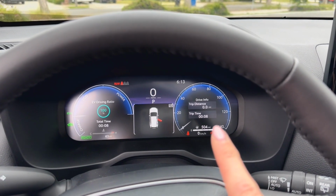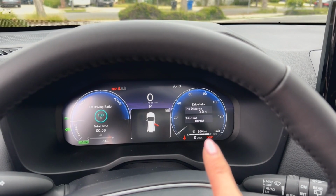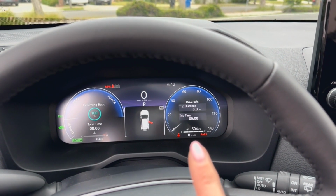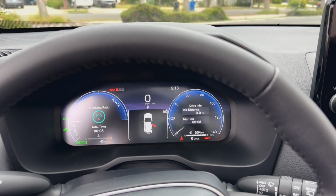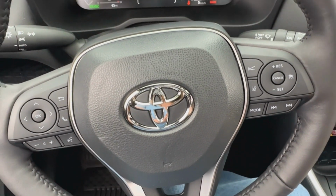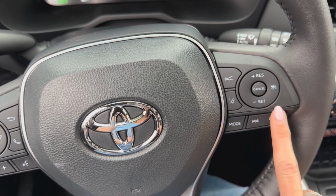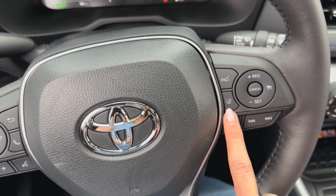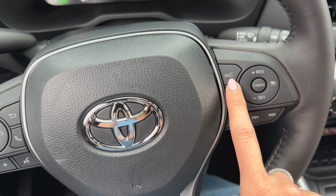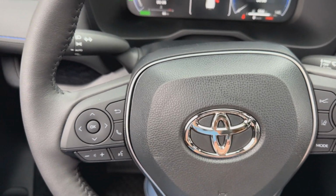Also, you can see that I'm almost full on my gas tank and I have over 500 miles. I believe when it's fully full, it'll be about 595 miles of driving range on one full tank. So that's really impressive. And then taking a look at the steering wheel, I have all of my dynamic radar cruise control settings right here. Lane departure alert. This will allow me to set the distance between the vehicle in front of me when I'm in cruise control. Other really great controls over here.